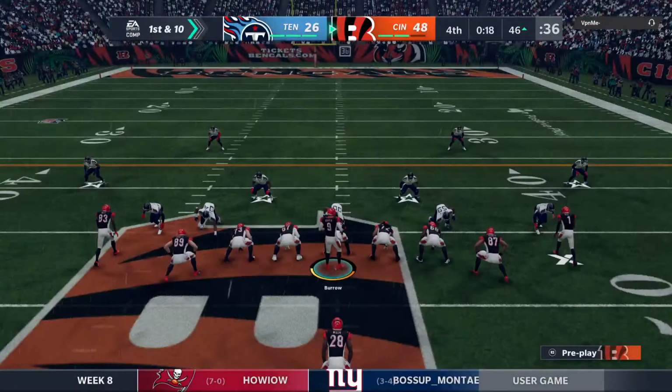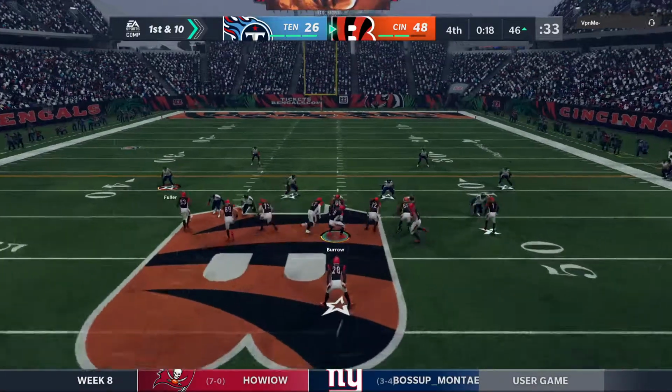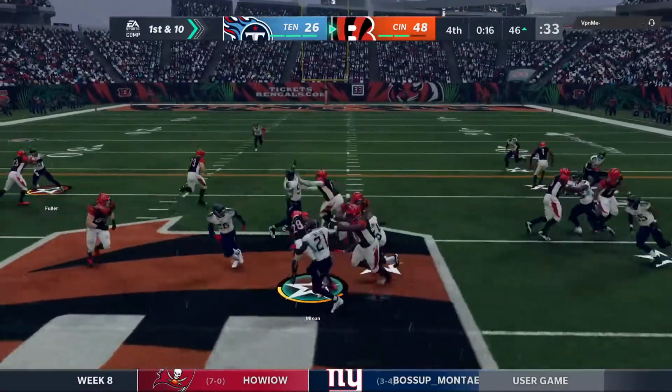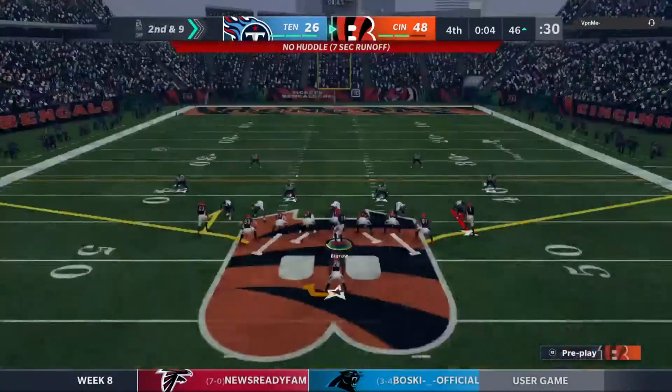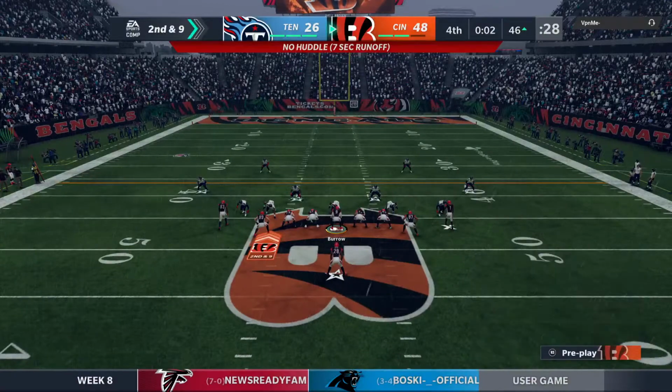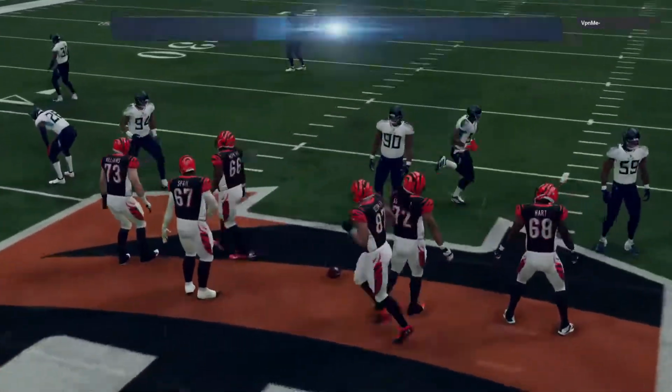So the line of scrimmage moves all the way across the 50 now as they come up 1st and 10. On the run, it's Mixon. Credited with a 1-yard gain there to make it 2nd and 9. At the 46-yard line. 1-yard gain brings up 2nd and 9.